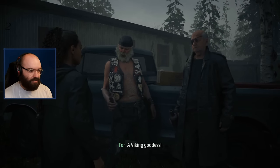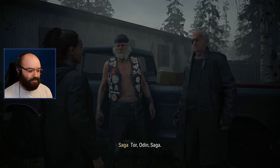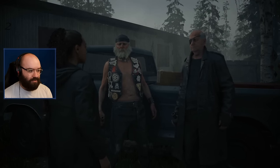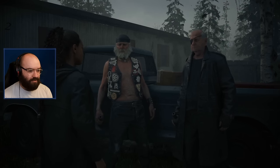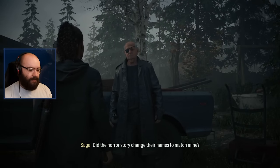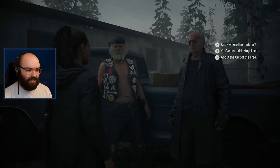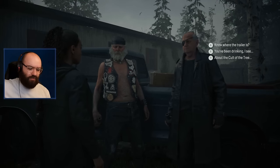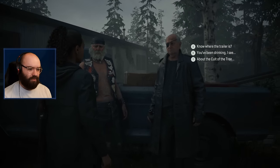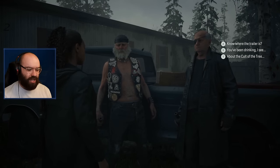A Viking goddess. I like the sound of that. Tor, Odin, Saga. All Norse inspired. Plus the same last name. A coincidence? Did the horror story change their names to match mine? Did I forget that these guys had the Anderson last name? Was that revealed in the first Alan Wake game and I've just forgotten? Or is it what Saga's saying and they've potentially been changed? I actually can't remember.